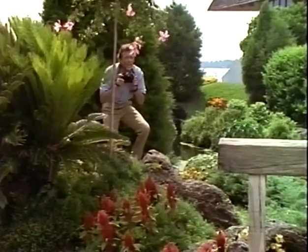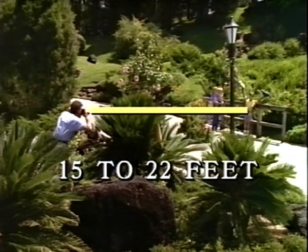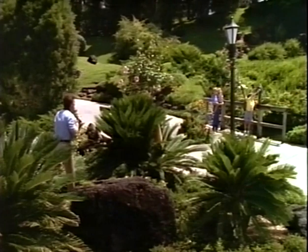In outdoor shots like this one, the ideal distance for your main subject is between 15 and 22 feet from the camera, although a couple of feet either way won't make too much difference. These distance guidelines are designed to help you take the most effective 3D shots possible. Follow them whenever you can, and you're sure to be satisfied with the results.